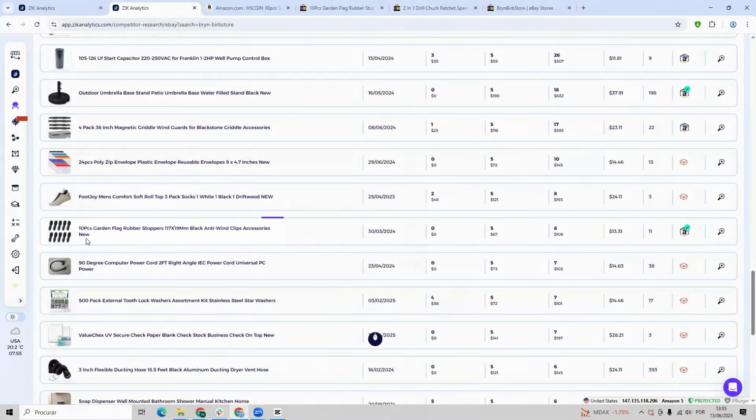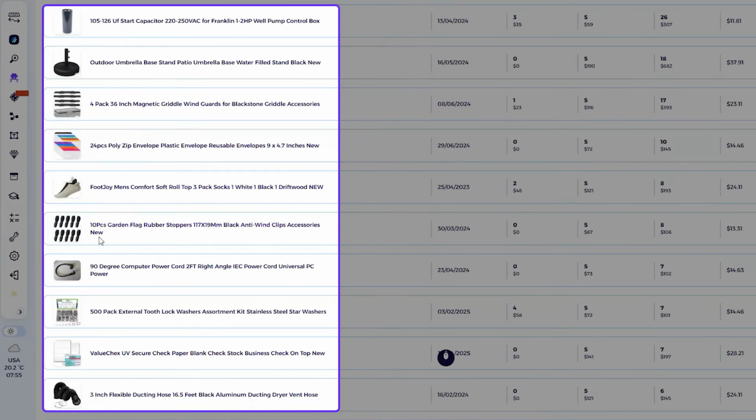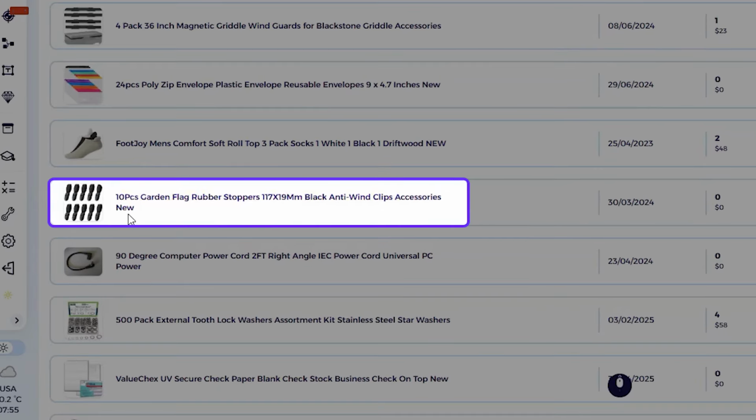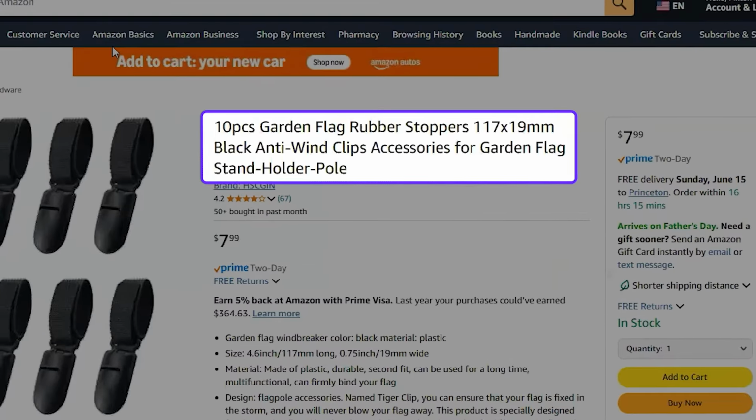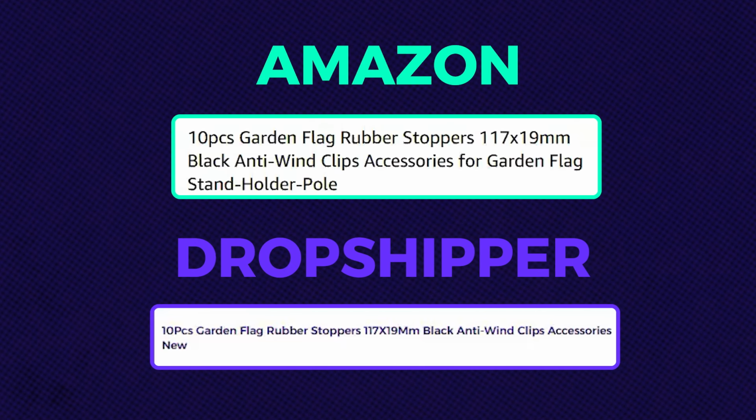Title: So right off the bat, I can see he's doing a bit of title refinement, but it's fairly minimal. In most of his listings I checked, it looks like he's simply trimming down Amazon's original title, removing brand names and any extra fluff, and then getting the title as close as possible to eBay's 80 character limit. Take a look at this listing we're looking at right now. It's pretty much a copy and paste from Amazon. The only real tweak he made was shortening it slightly so he could fit in the word new at the end. Now, while this isn't what I'd call a fully optimized title strategy, it's clearly working for him.